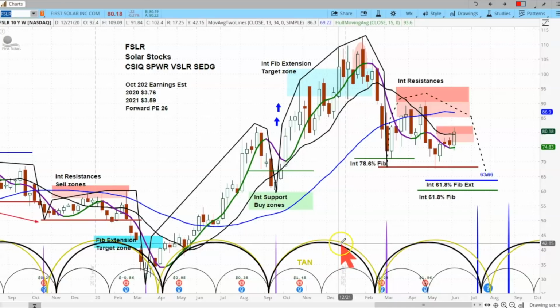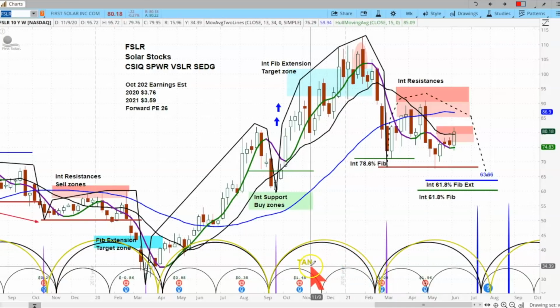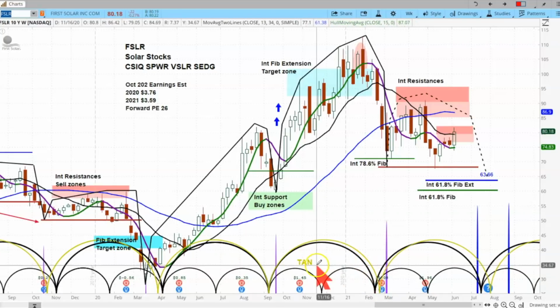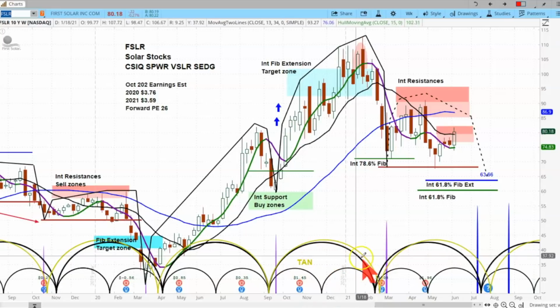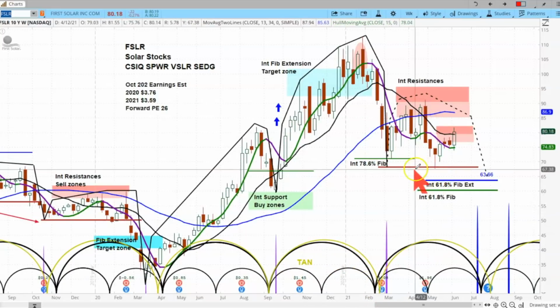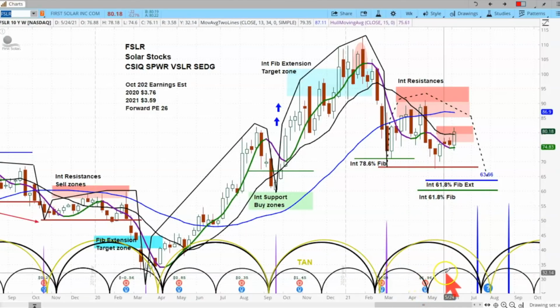First of all, the group pattern is TAN, T-A-N. That is the ETF for the solar group. And then First Solar's pattern is right in here. And this has a minor cycle and a dominant cycle that you see in here. Look at how the minor cycle bottomed here below this slightly. You're getting in this rising phase right in here.